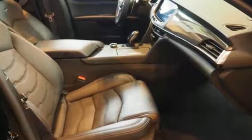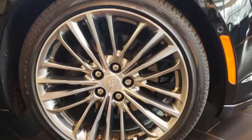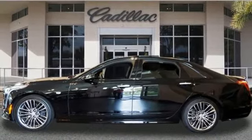Cadillac embodies a passion for performance, craftsmanship, and innovation. They say a journey of 1,000 miles begins with one step. Well, in this case, it begins with a test drive. Start your next adventure today.